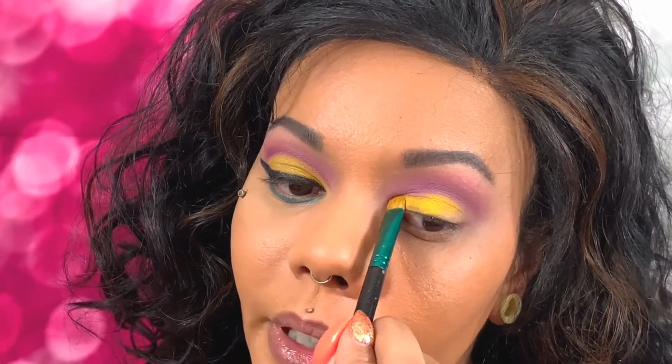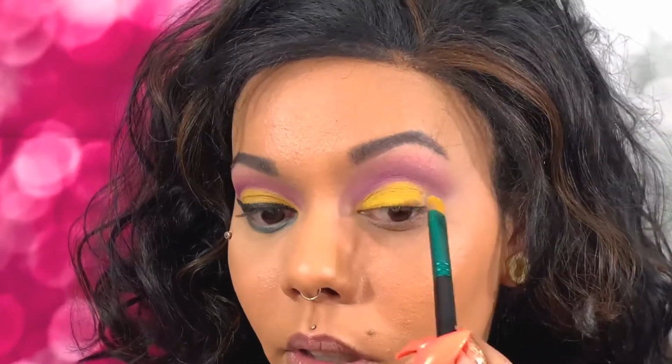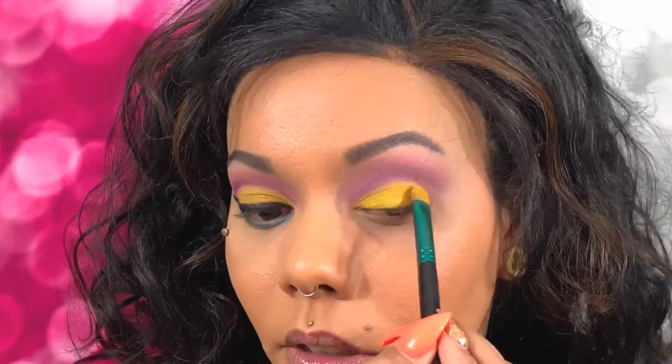And she did bring it all the way to her inner corner. So that means we have to do that too.